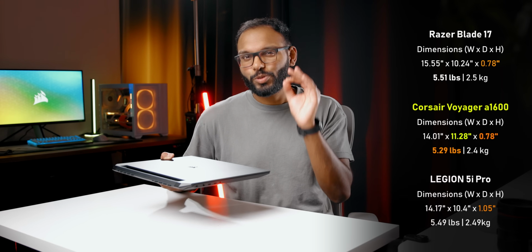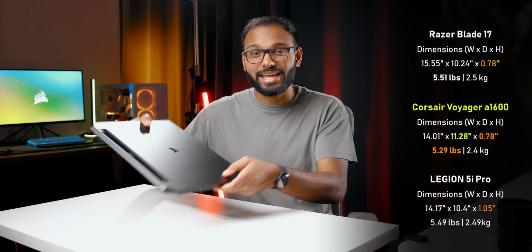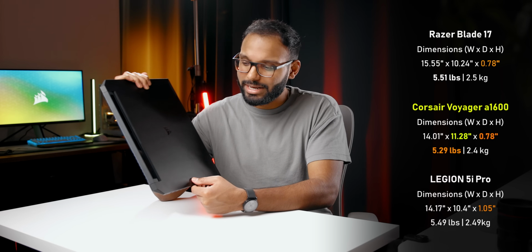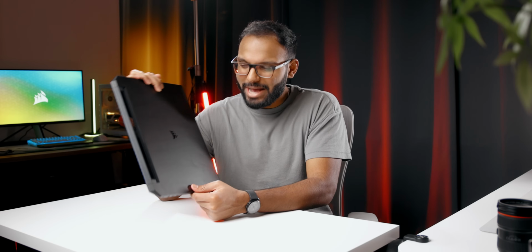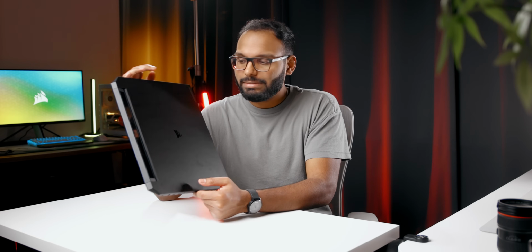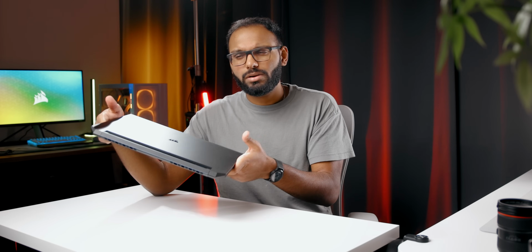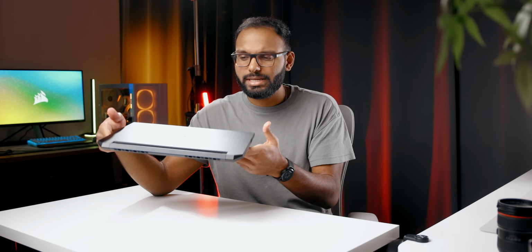And that makes it extremely challenging to accommodate this thing inside a backpack. Both Mike and I have been having issues with that. You might be lucky with a massive messenger bag, but again, this is something to take note of if you plan to carry this thing around. The weight isn't all that bad either. It's about 5.3 pounds, which is a healthy number for a laptop in this form factor.